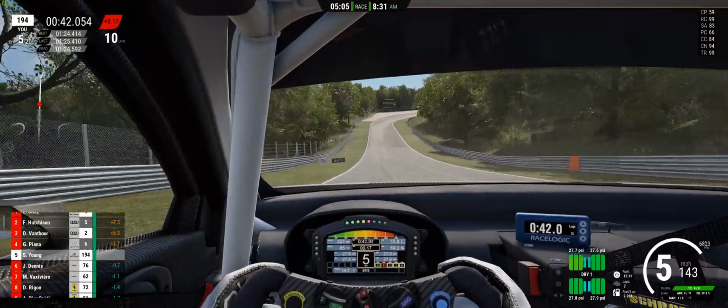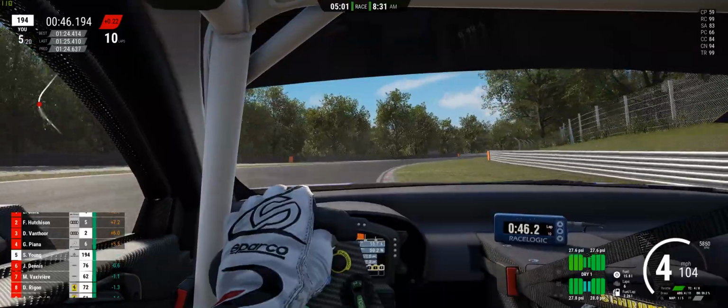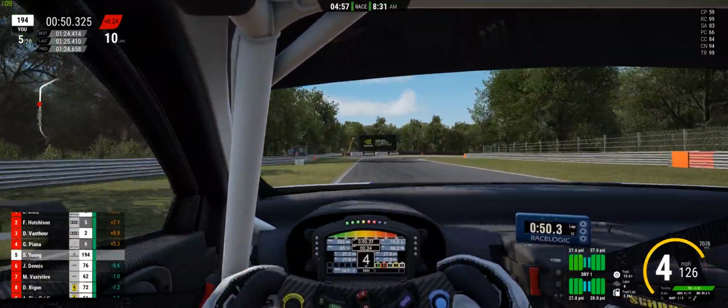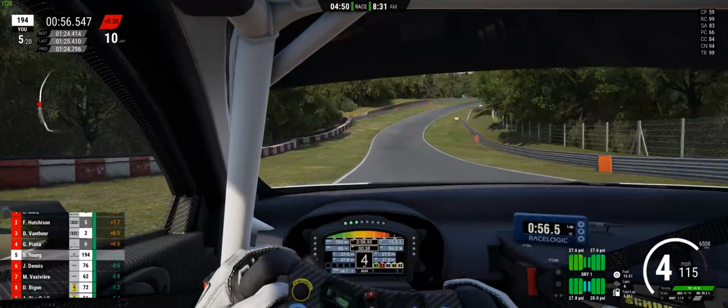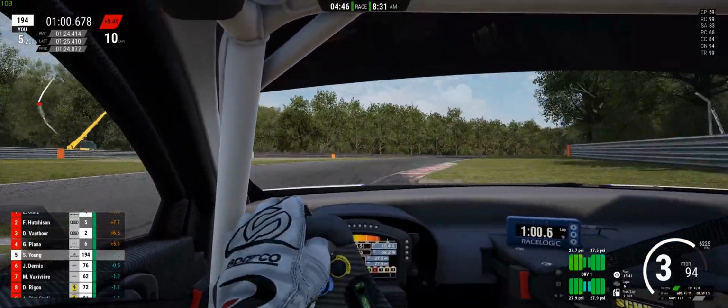Tires are all green, so that's good. It's another thing I wanted to do, heat up the left front. Also, the aggressive setup did. And it's not even yellow, it's green. So that's really good.